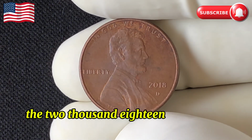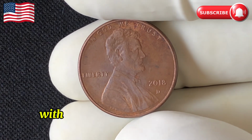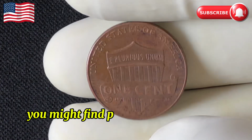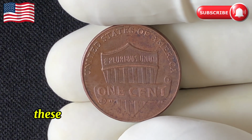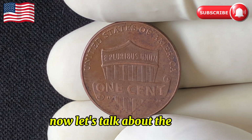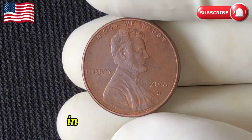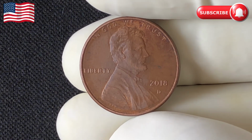The 2018 penny was minted in Philadelphia, Denver, and San Francisco, with each mint marking the coin differently. You might find P, D, or S marks on your pennies. These mint marks can influence the coin's value. Now, let's talk about the value. In general, a regular 2018 penny in circulated condition is worth, well, just 1 cent.